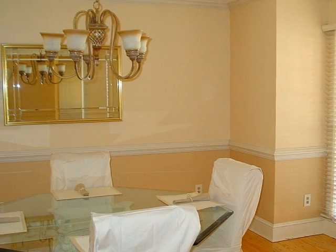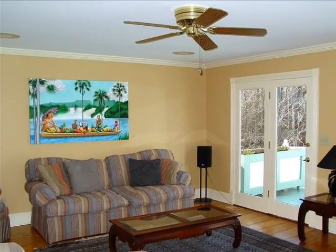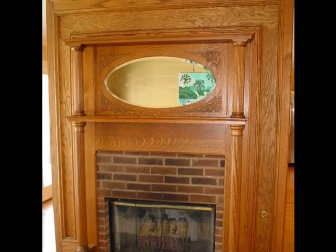The fabulous great room features a fireplace and offers access to the oversized deck through French doors. Accenting the Victorian flavor, you'll love this beautiful wooden mantel around the fireplace.